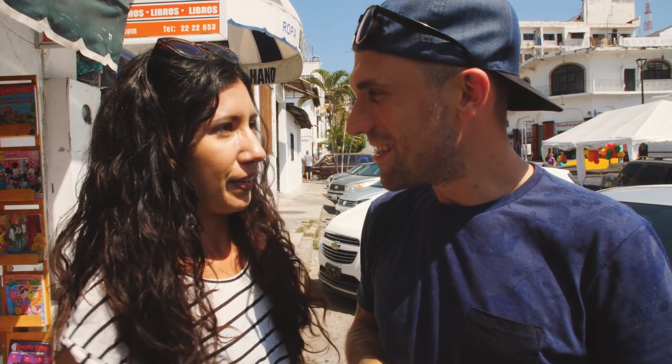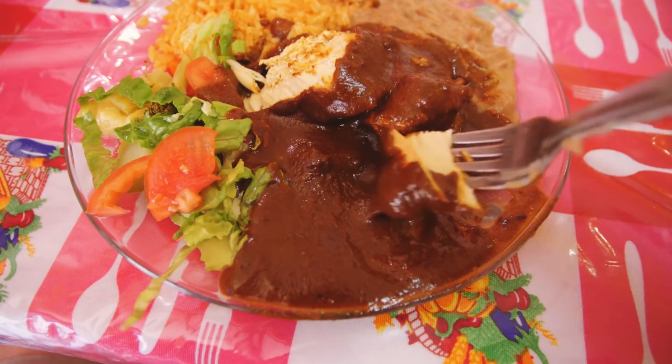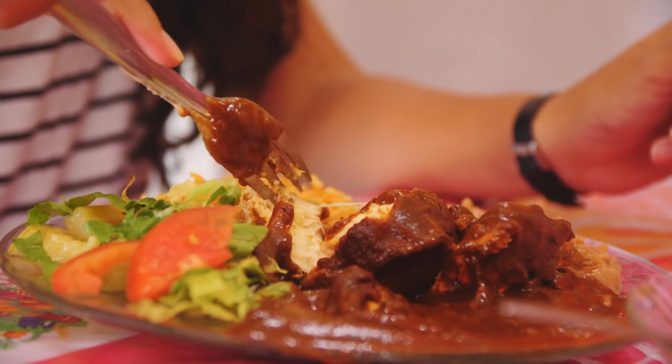We spent the last like 20 minutes looking for a place for mole. Really wanted to have mole in this video. Yeah, mole is like some sort of chocolate that goes on chicken. I don't know much about it. It's a sauce, and there's hundreds of different ways you can do mole, but it's a sauce with spices and chili and also chocolate. Dark, yummy, delicious sauce.